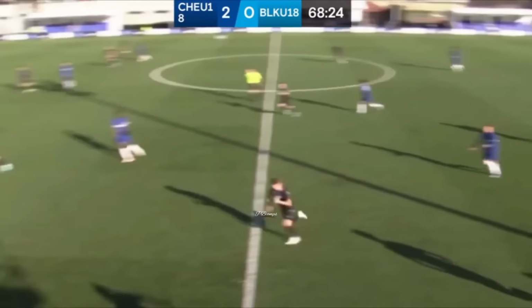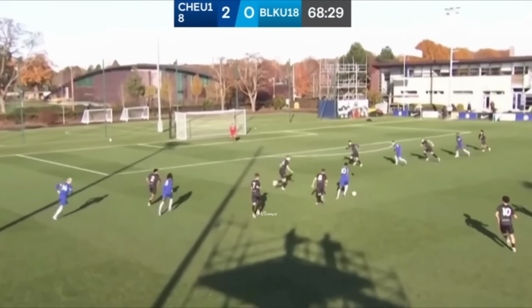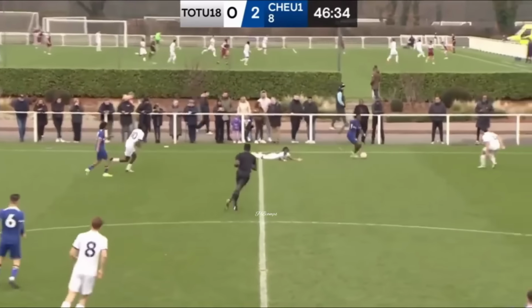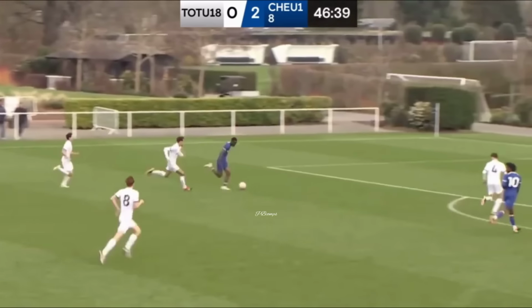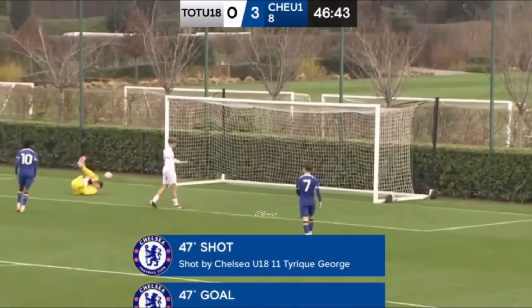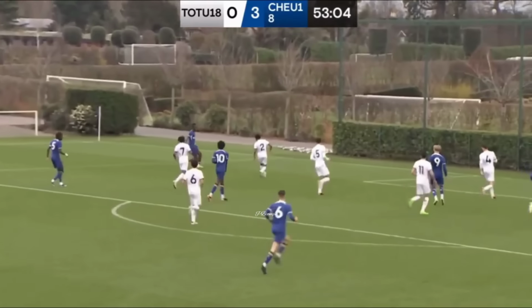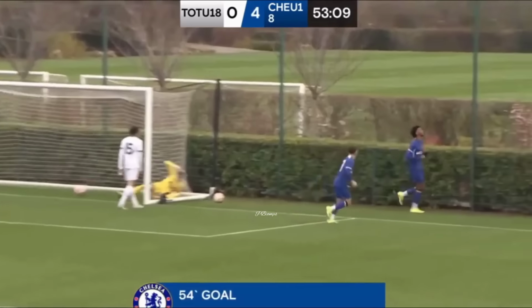Super finish. George makes it 3-0, and Chelsea have the perfect start to the second half. Season, Reece Denny, Tyrique George. Tyrique George puts the ball across, and he scored again.